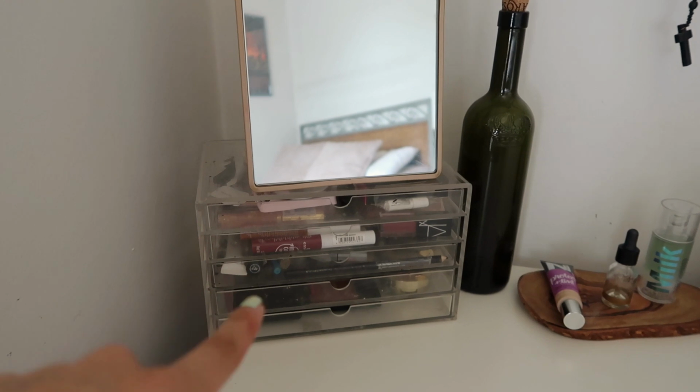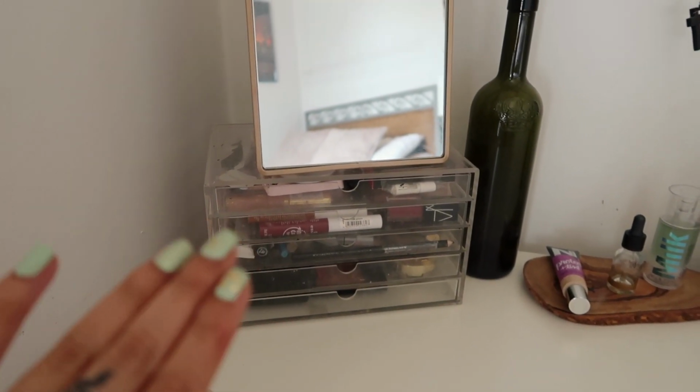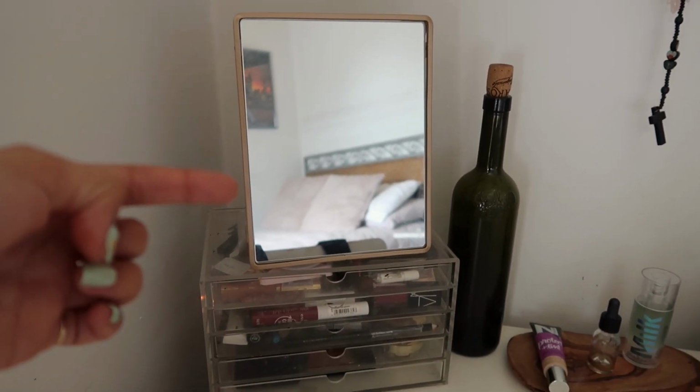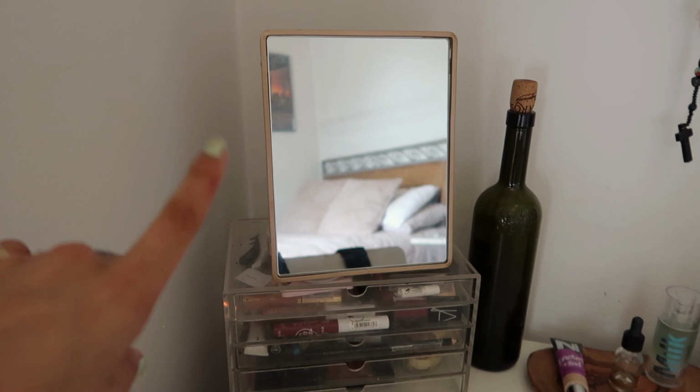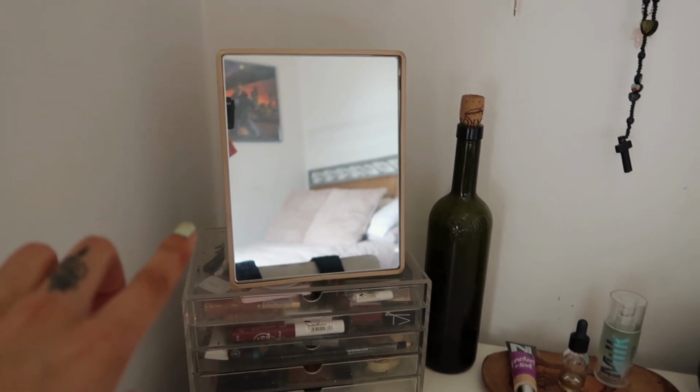Here I have my Moody drawers that I've had forever. I've had these for literally forever. And then above that I have this mirror that I got from TJ Maxx. This is what I use to get ready and film my videos. I normally will sit this in front of me and use that.